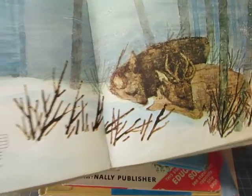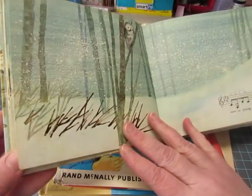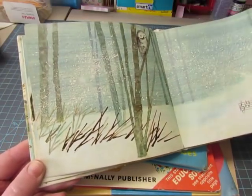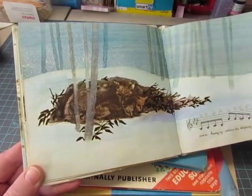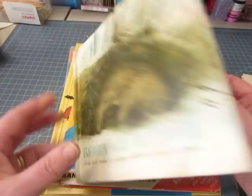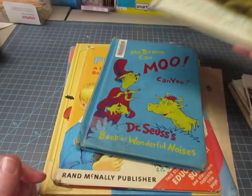and the deer sleeping. And look at that owl. When I saw that page, I knew I was going to buy this book. It's just so sweet. So wouldn't that make some great additions to a woodlands book?